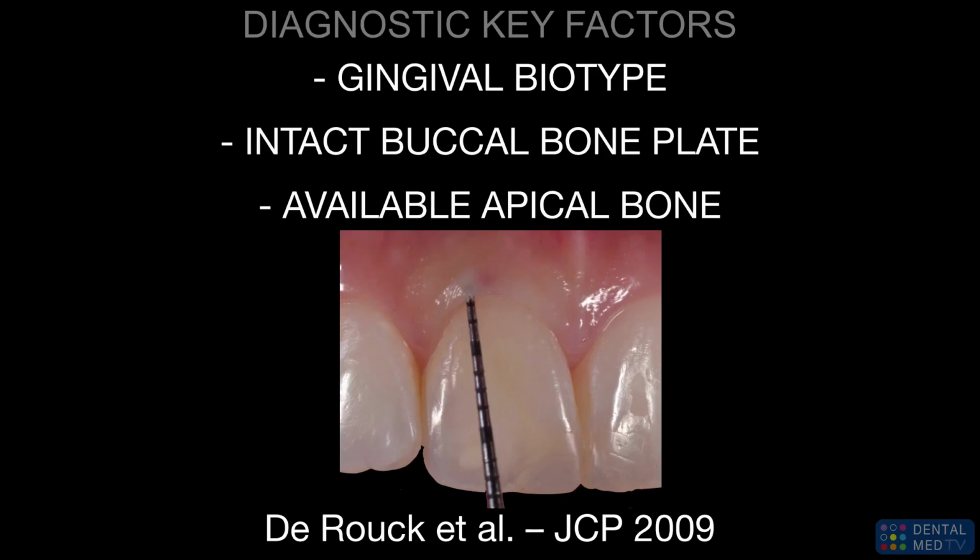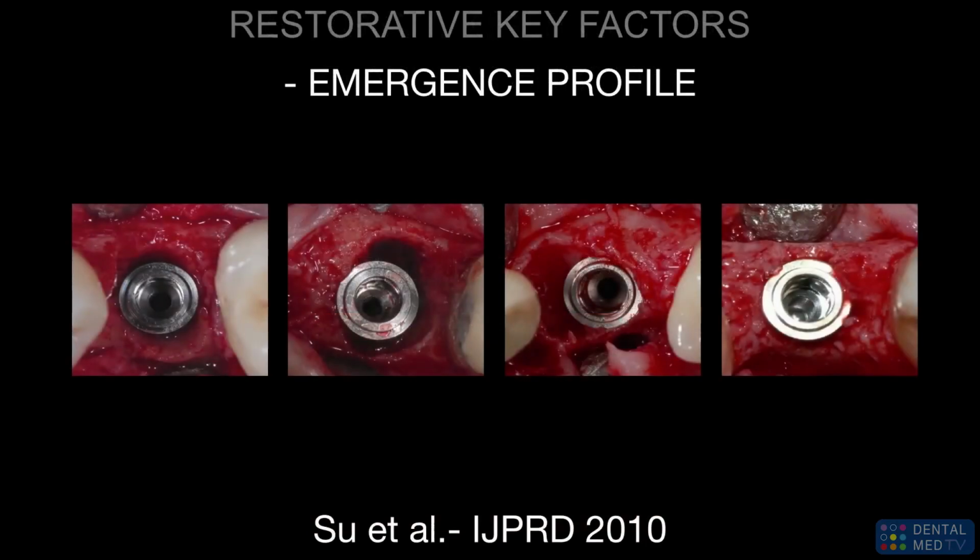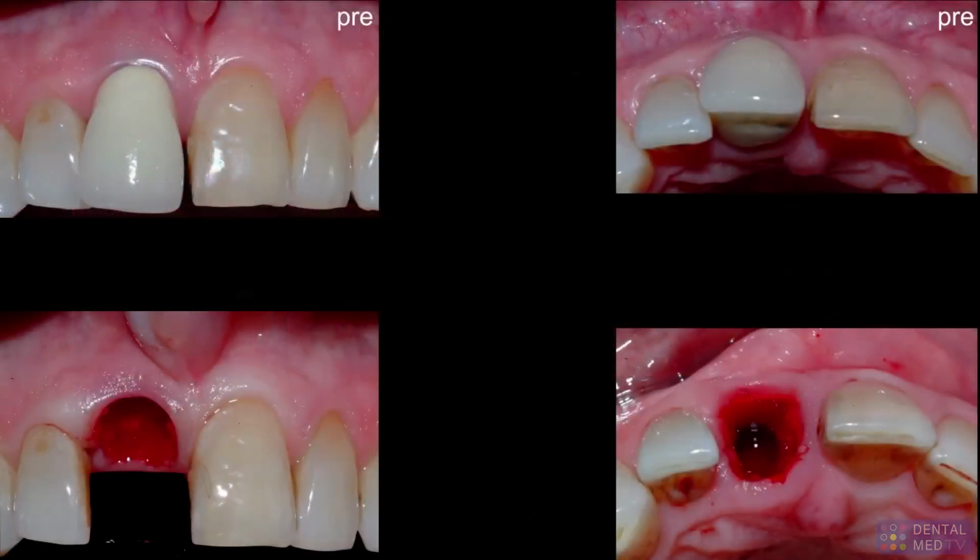We need to have strong primary stability when we need to immediately restore the immediately placed implant. And surgical key factors can be considered the following: flapless surgery, adequate three-dimensional implant positioning, primary stability, and filling the buccal gap. Then, from a restorative point of view, the emergence profile with very low pressure on the buccal can allow for optimal aesthetic results too.